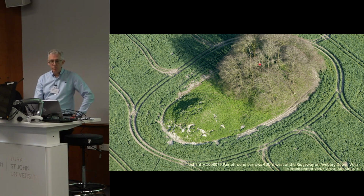Here we have 2 round barrows, one of which is under these trees. Both are being clipped by the plough here, and the one on the left has been damaged by badgers, which is not uncommon for many of the barrows in the Oakley World Heritage Site.